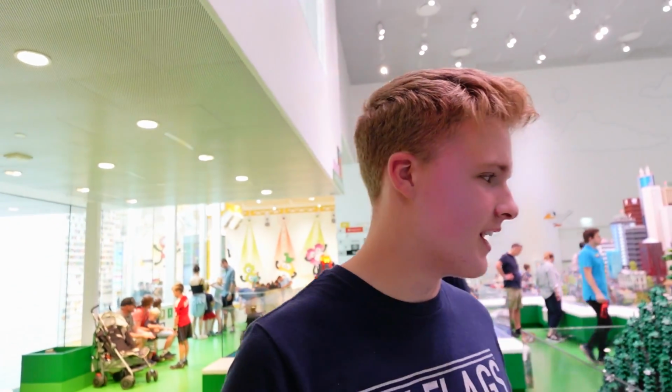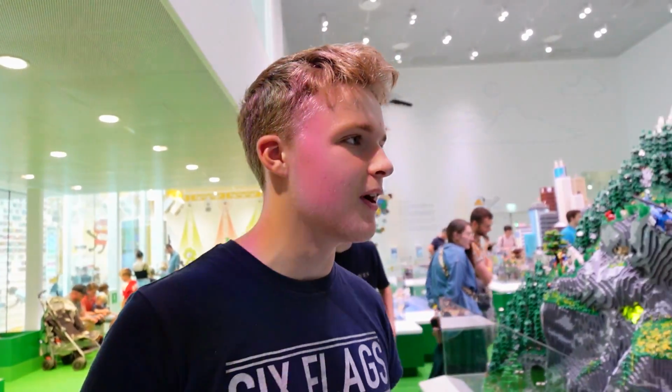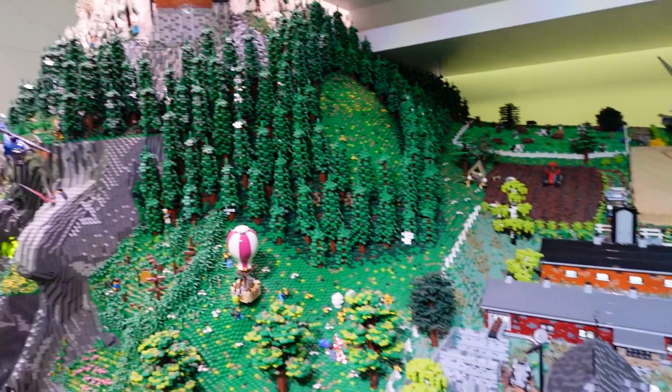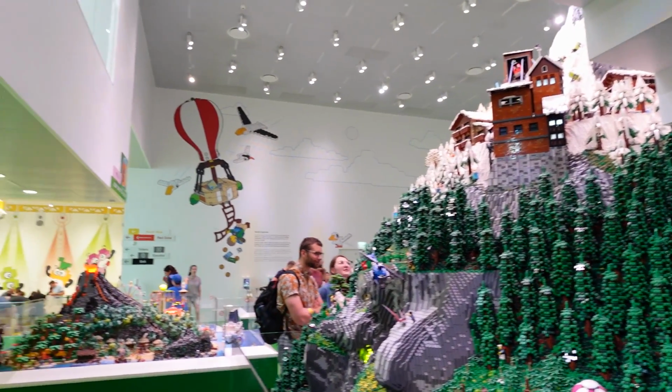Yeah, the only thing they do say is just don't touch the glass, but that's understandable because the models do come very close to the glass at points. Literally, you are pretty much touching it at some points. But all these different things around here, before I've gone into this, it's like a really awesome Miniland.